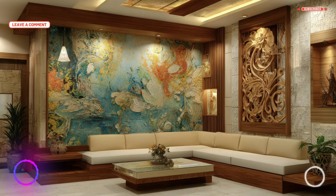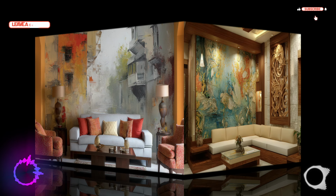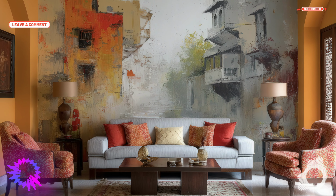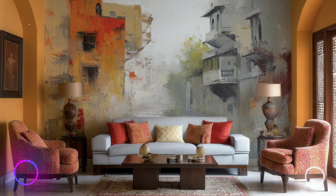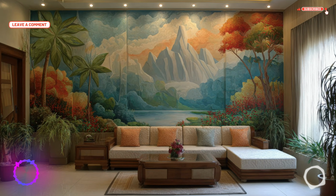In conclusion, there are so many incredible wall painting designs that can transform your home. From accent walls to geometric patterns and metallic finishes, the options are endless. So, don't be afraid to get creative and try something new.